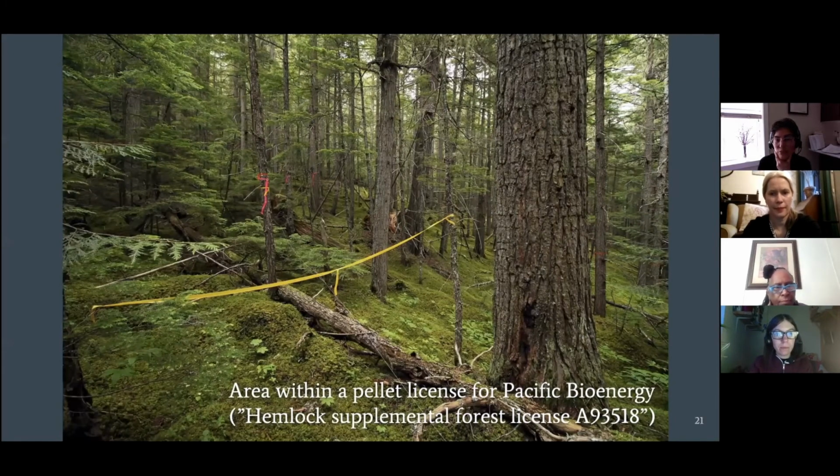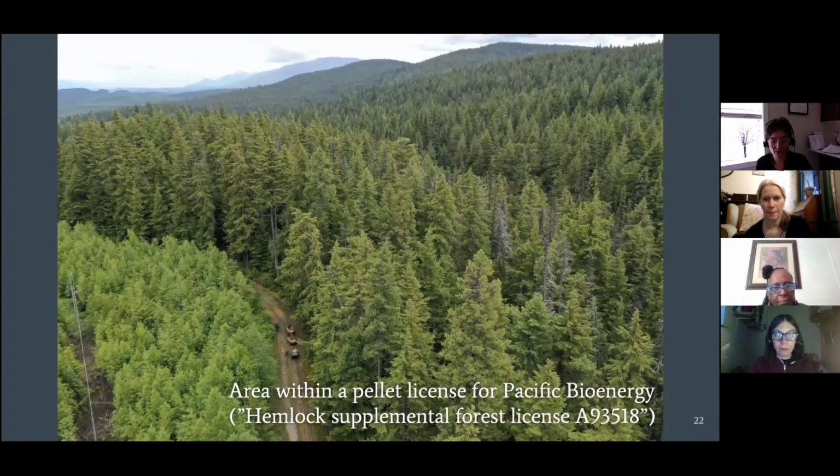This is flagging that would demarcate a road. A trapper, Don Wilkins, whose line would be affected by this logging and who was very unhappy about it, contacted us, and he took us to some other parts of the license area that we wouldn't have been otherwise able to access. We needed quads, as you can see from this drone shot. What's on the right is the area within the pellet license.